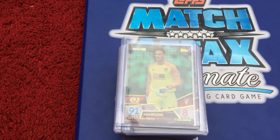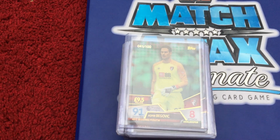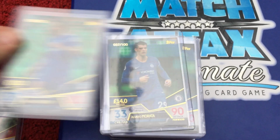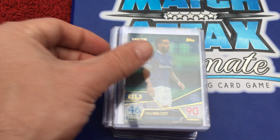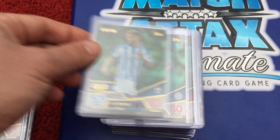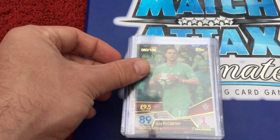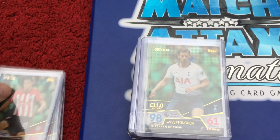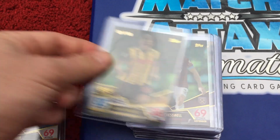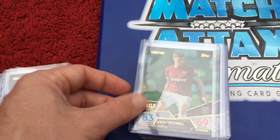So like we mentioned, we've got the insert or the numbered cards here. We've got the green parallels which are numbered to 100. So we've got Begovic, Monreal, Zohore, Morata, Walker, Lemarchand, Mooney, Madison, Keita, McCarthy, El Ghazi, Jan Vertonghen, Eric Dier, Cavaliere, Cresswell. You can see that's number 100 of 100, so that's a pretty cool one as well.